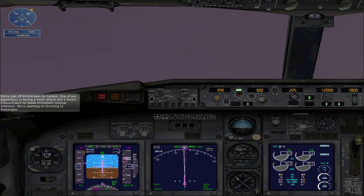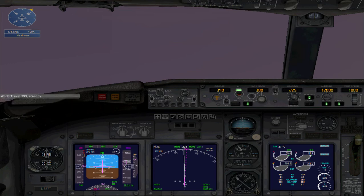London, one of our passengers is having a heart attack, and a doctor on board says he needs immediate medical attention. We're planning on diverting to Rotterdam. World Travel 293, stand by. World Travel 293, roger. We'll call ahead and have paramedics meet you at the gate. Okay, thank you. We'll divert to Rotterdam.